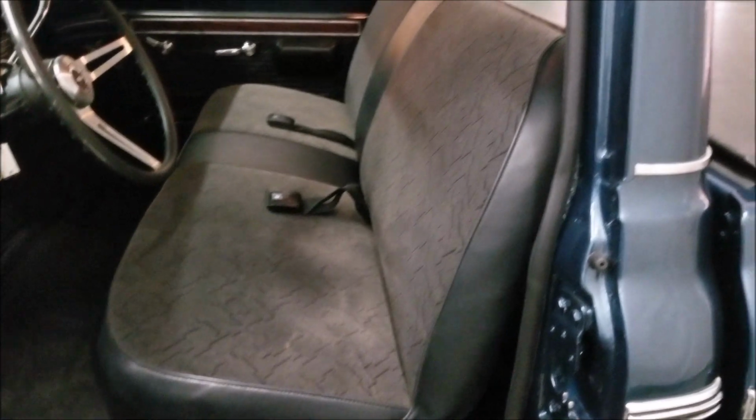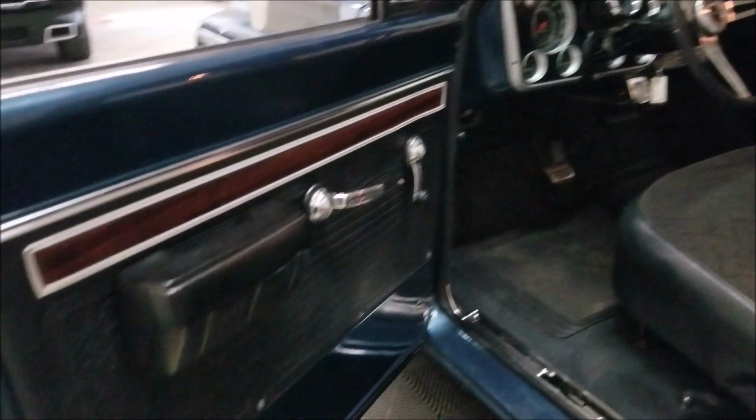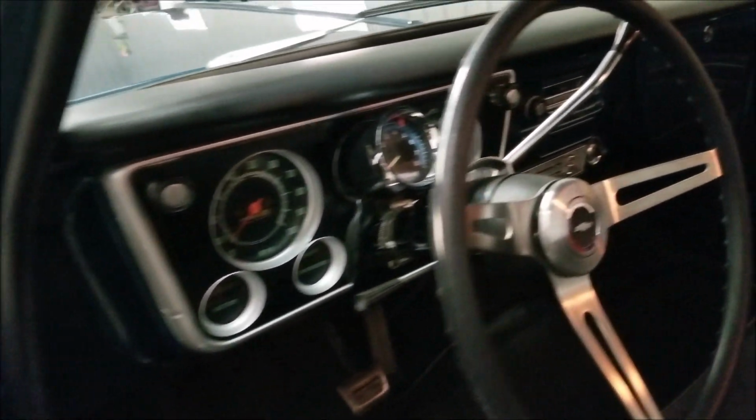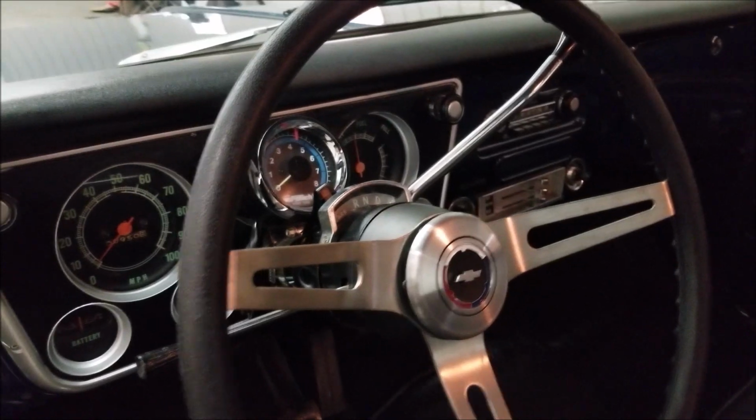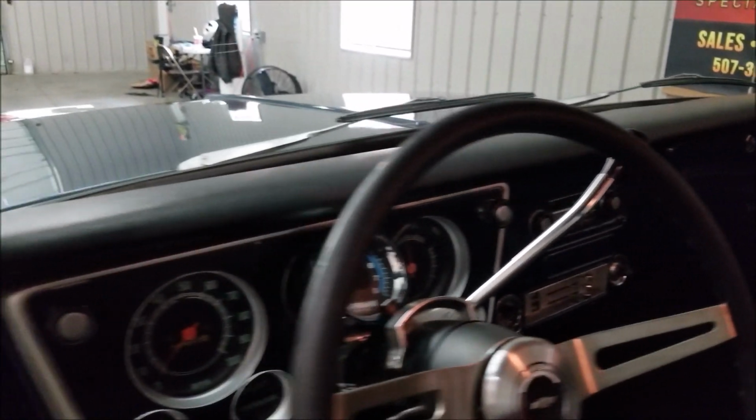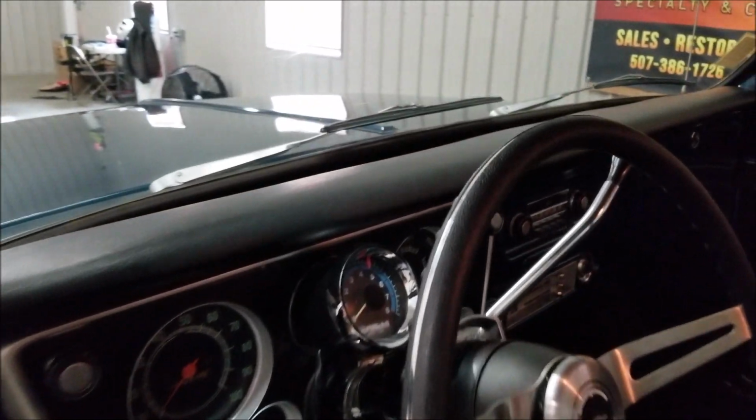Cloth and vinyl interior combination. Door cards all appear to be stock. Let's go ahead and fire this up. A little aftermarket tachometer was added to the steering column, otherwise retains the original radio. Wipers do work in this one. Tried those a little bit ago. Let's fire this up so you can hear it.